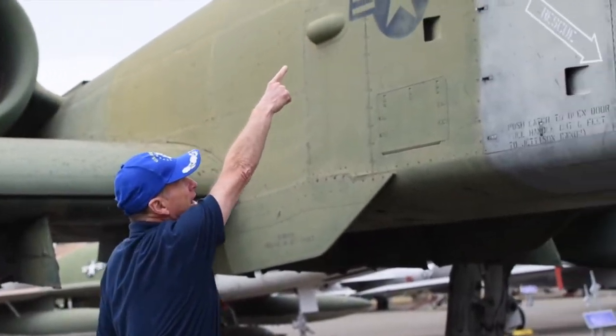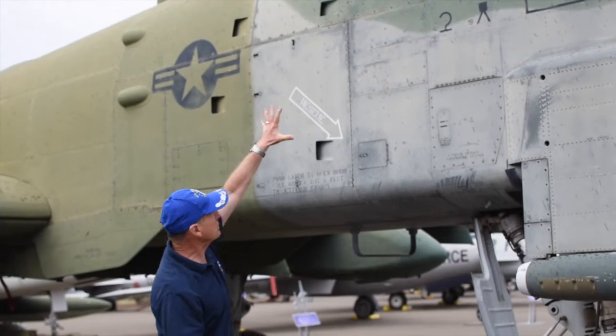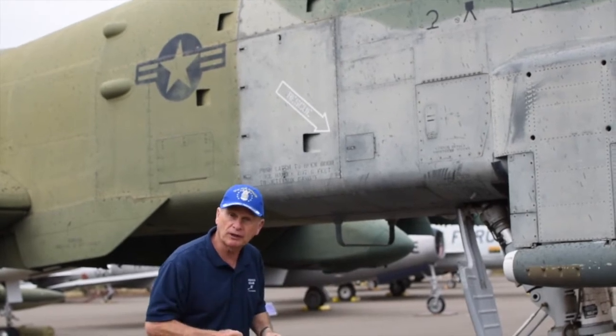So when Fairchild Republic engineers were working on planning this aircraft in the early 70s, they asked themselves some questions because of its unique low and slow environment. They said, what can we do to help enhance the survivability of the pilot? So what they did is they encased the cockpit in titanium. So basically the pilot is sitting in a titanium bathtub to enhance his survivability.